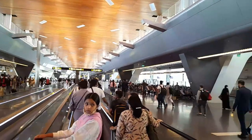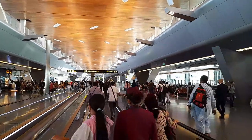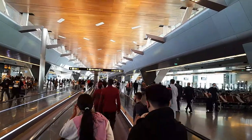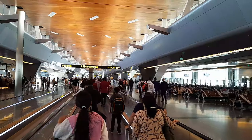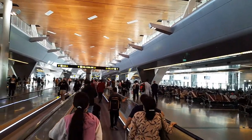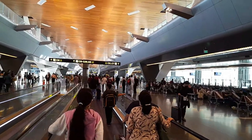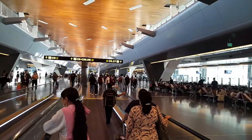So this is Doha Hamad Airport. And by the way, we have not yet turned into the main station. We are just, what I would like to call it, playing around the outskirts of the airport. And then the safe zone, where a transfer person will hang out. Maybe? Yeah, man.